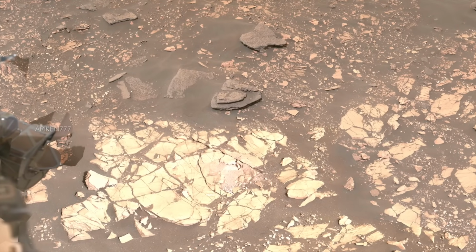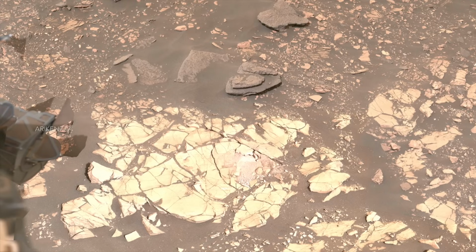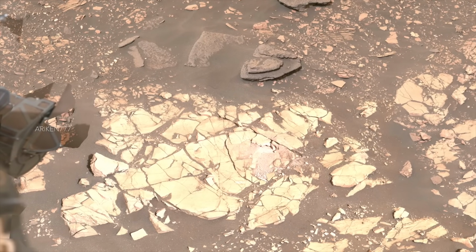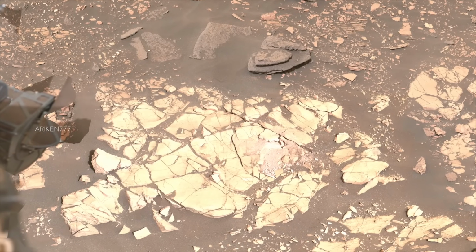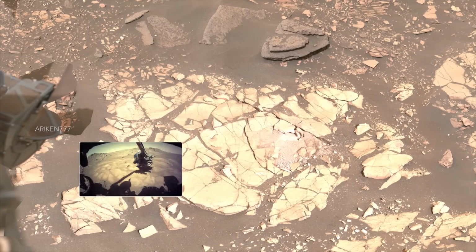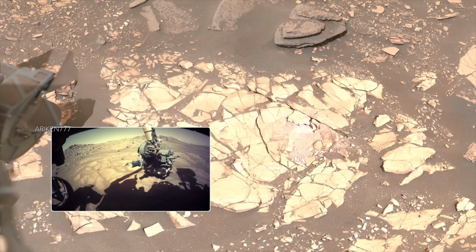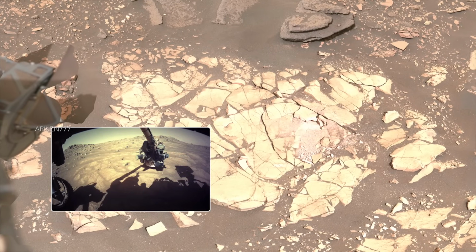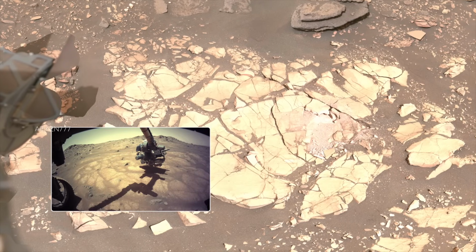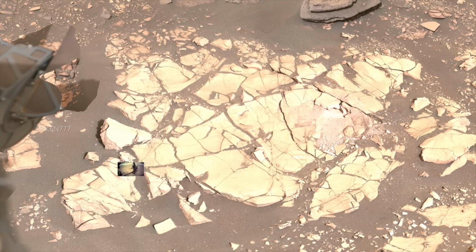Scientists think these are some of the finest grained sedimentary rocks deposited in the delta. Fine grained rocks are important because they are typically really good places to look for signs of ancient life. Perseverance did many abrasions on the rocks in this area. That's where the rover used its drill to expose a fresh surface, which allowed scientists to analyze the chemistry and mineralogy.